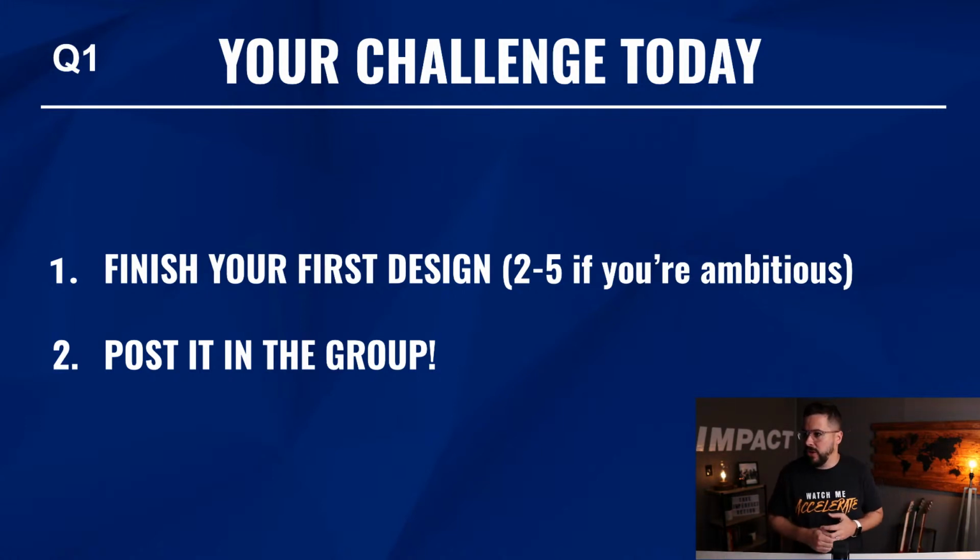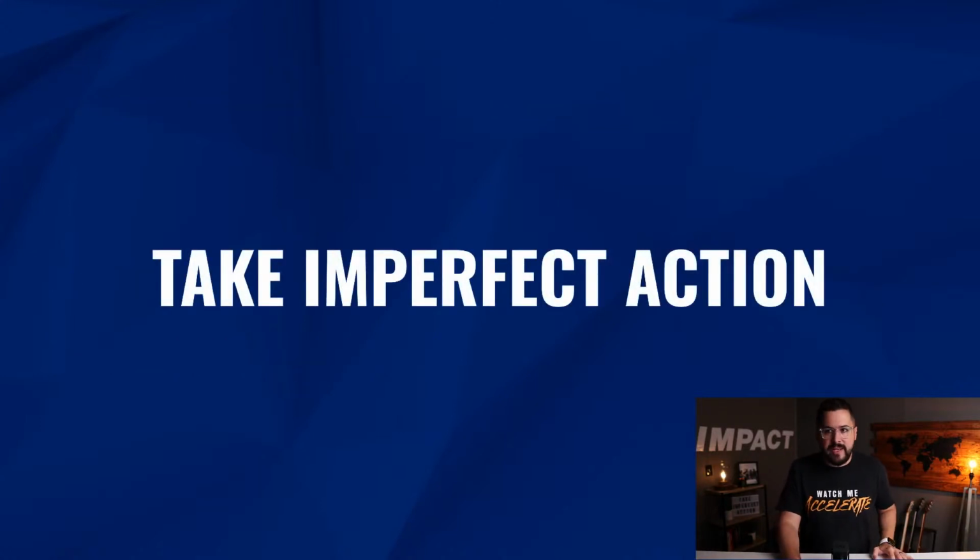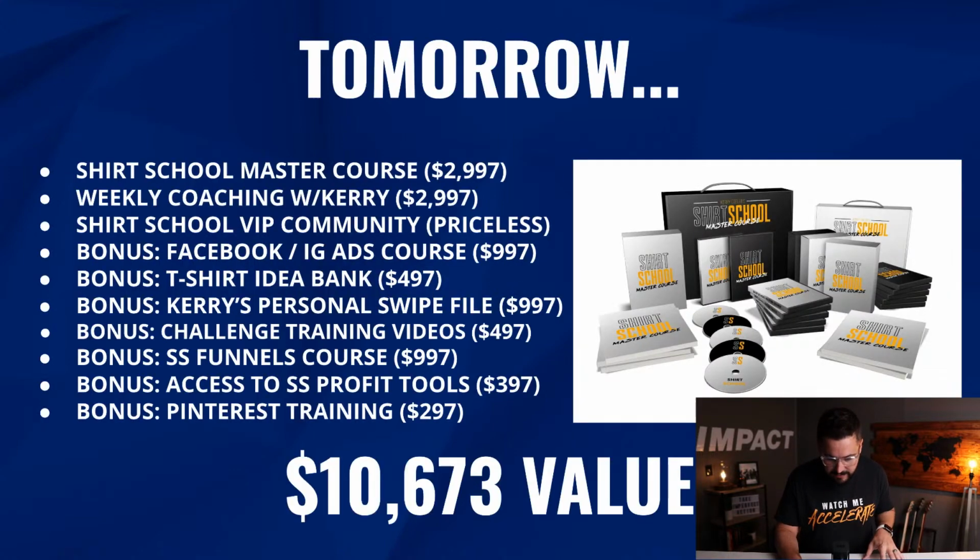And I want you to post that in the group. Post one of your designs in the group, okay? Show us so we can give you some feedback. So that's your challenge for today. Take that imperfect action. Remember, movement creates momentum. So it's all about putting one step in front of the other, continuing to take action, continuing to just stay in that movement and create that momentum to get those results. You got to continue taking imperfect action.